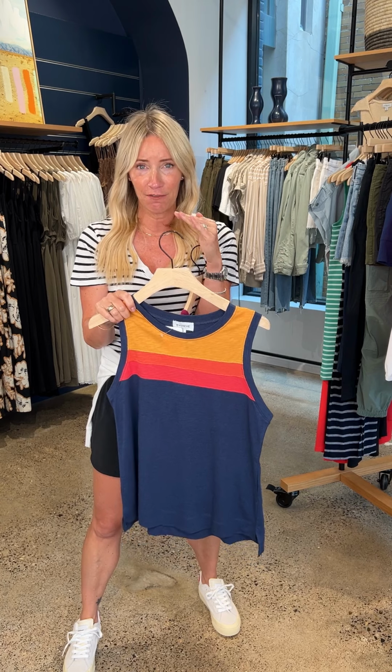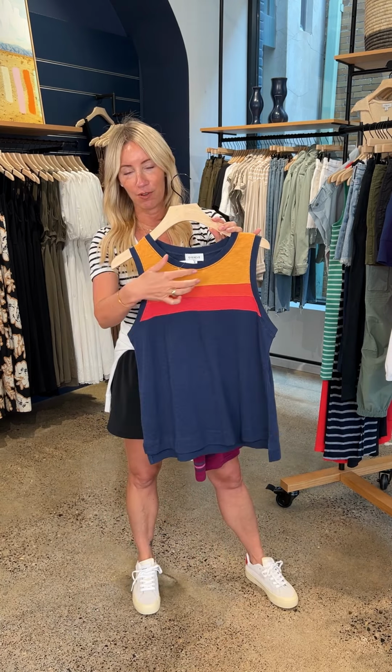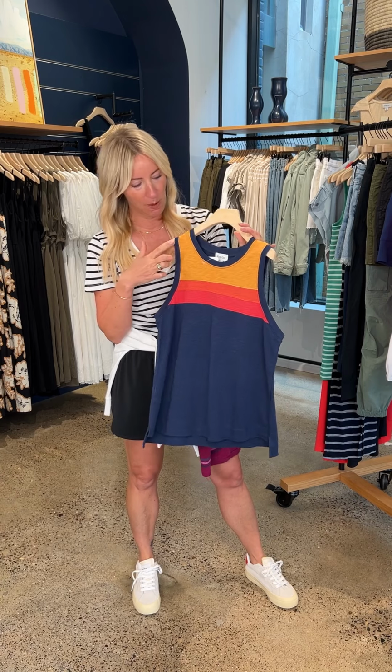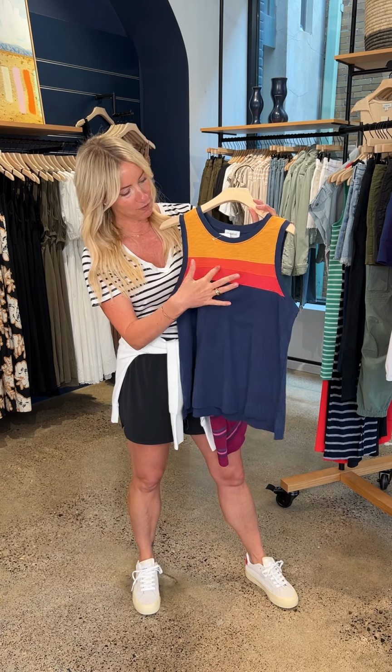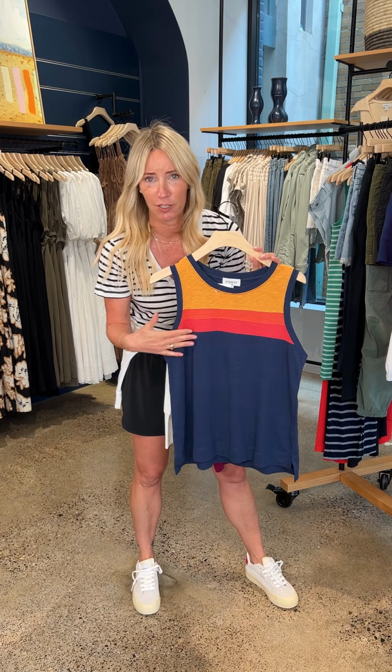Or I love this tank. This has been flying. So snag this one if you can. Also from Evereve with this great bold stripe here in our gold, this really fun orange, a little bit of red and navy. This is like a cheater tank for sports, right? Because as long as you hit one color, you're covered.